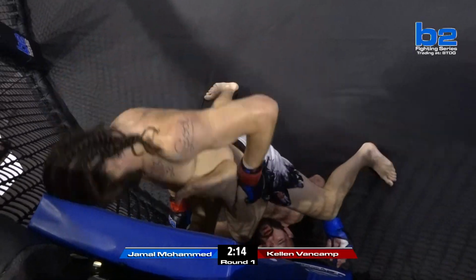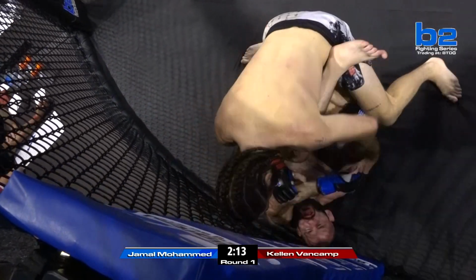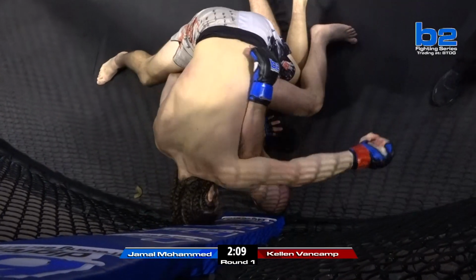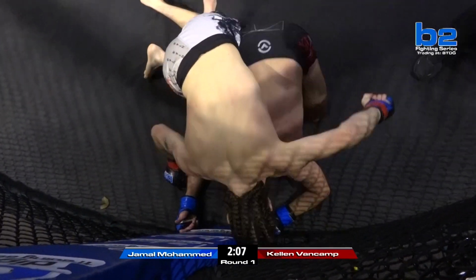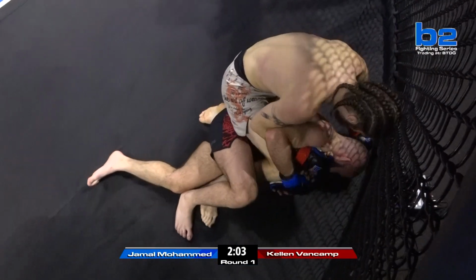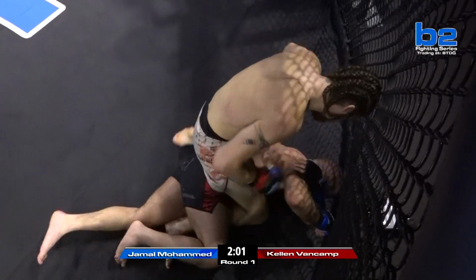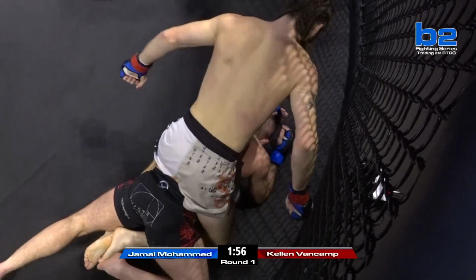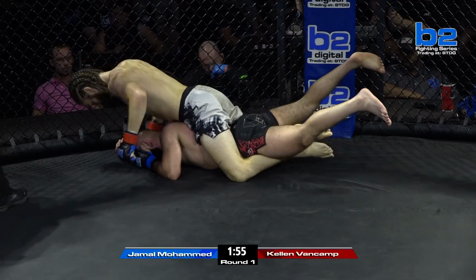He's eating a lot of punches here with his head flat on the mat with over 2 minutes left here in round one. Referee George Conley's looking in tight on this action already, Alex. But Jamal's still in this fight at this moment. He's working to improve his position. But these are the pros. This is a five-minute round. There's all day left in this fight.